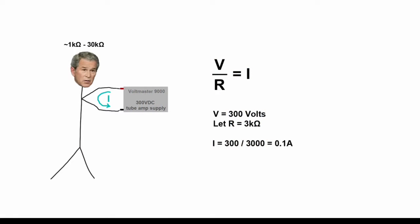Also, the higher the voltage becomes, the less your dead skin becomes a reliable resistor of power. All of this can be calculated using Ohm's law, and in this example, your friend would be experiencing 0.1 amps, which would lead to ventricular fibrillation.